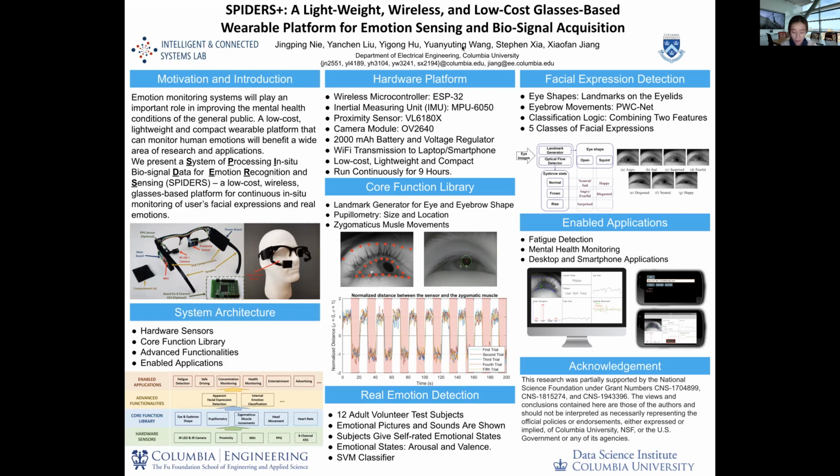We also prototype some applications that could be enabled by Spiders Plus. For example, we can use the eye shape and pupillometry information for fatigue detection. The fatigue detection can be further leveraged for safe driving applications. We also present a desktop application and a smartphone application to visualize the results from different function modules in Spiders Plus on a user panel. Users can easily view their mental health status and the results from Spiders Plus in the application.